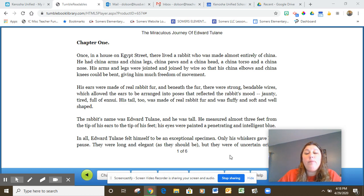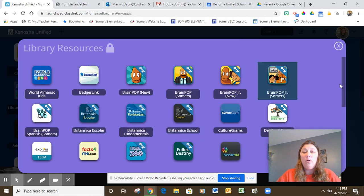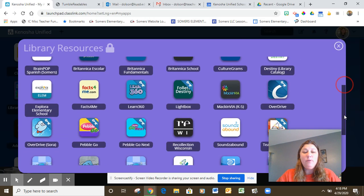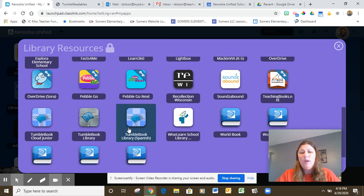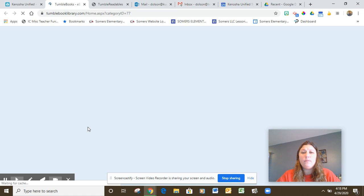Now, this is a Tumble readable, so you need to read it. It's not going to read to you like the younger kid Tumble books, but it's wonderful. You can bookmark it. You can come back to it, and I hope you are going to enjoy it as much as I do. So to get there, in case you want to read more than the first chapter, you are going to go to our class link, Library Resources. Then you will go under Tumble Books. If you go under Tumble Readables, that's okay too. I just find the Tumble Book Library's got a little bit easier way to search.